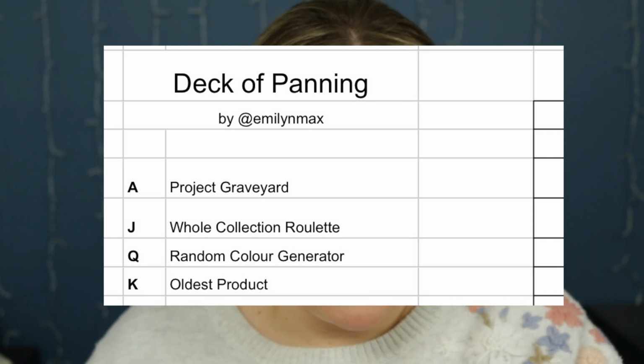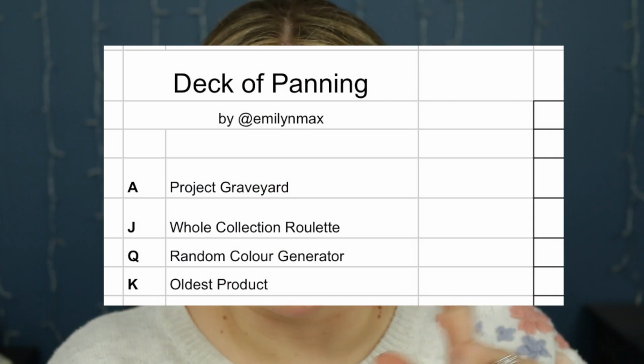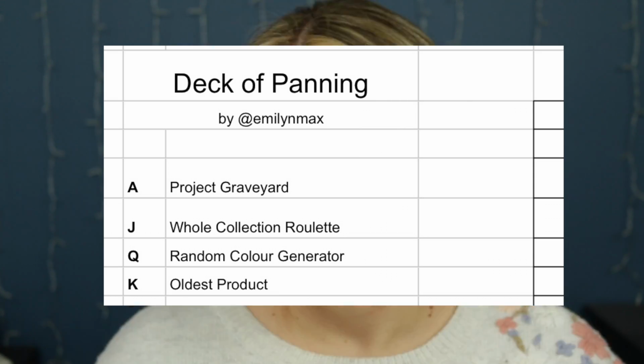Next was the Jack of Clubs. For that, it's Your Whole Collection Roulette, which I'm pretty sure I've gotten this prompt before. So I finally put all of my makeup items into one spreadsheet. It shows me that there are 229 items. Now, I don't have the eyeshadows listed individually, it's just the palette. I am going to go to my random number generator and do 1 through 229, and we are going to randomize.